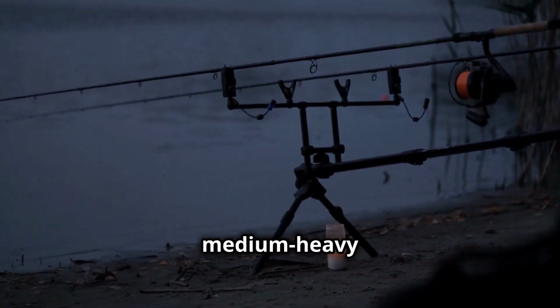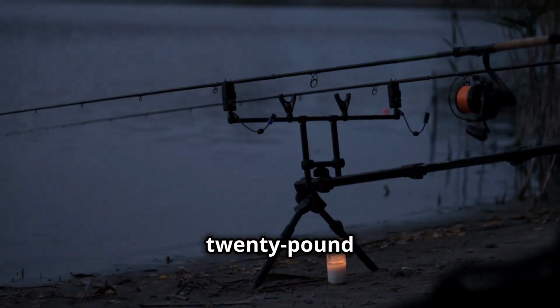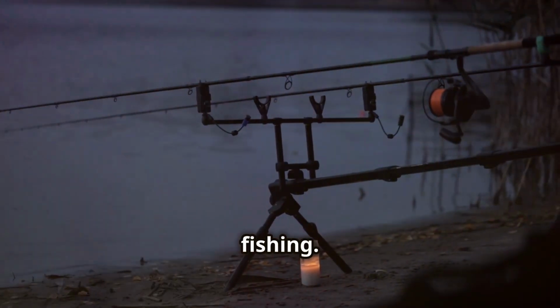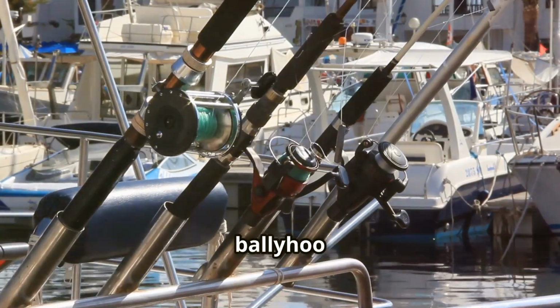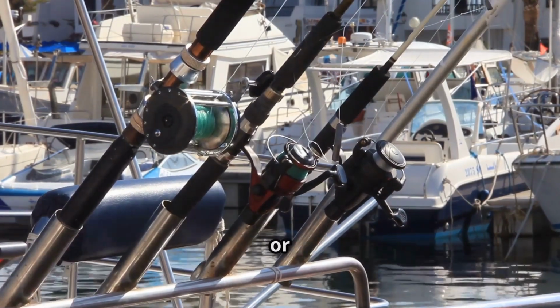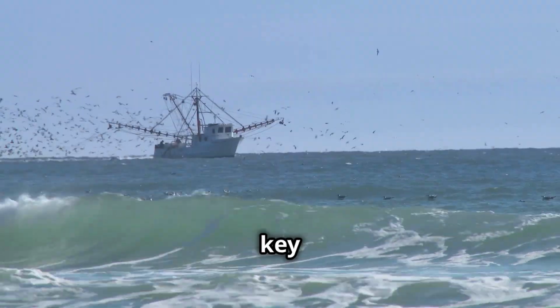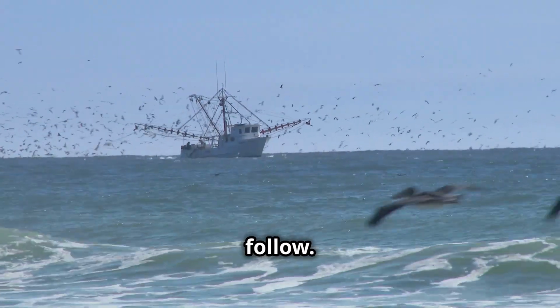A medium-heavy spinning or conventional setup spooled with 20-pound monofilament is suitable for this type of fishing. Trolling spoons, diving plugs, or rigged ballyhoo behind planers or downriggers can produce exciting results. The key is to cover water and find the bait schools that mackerel follow.